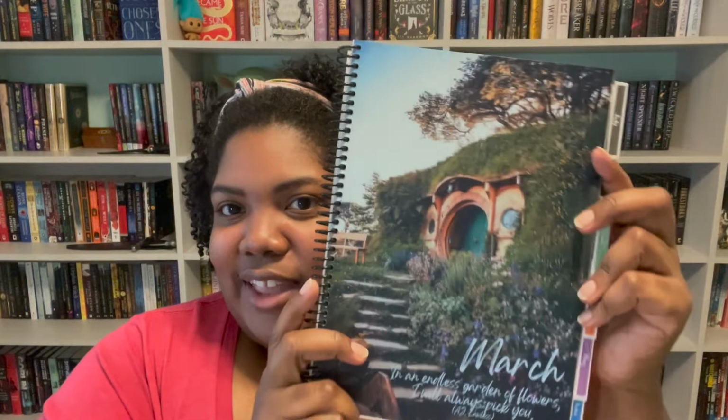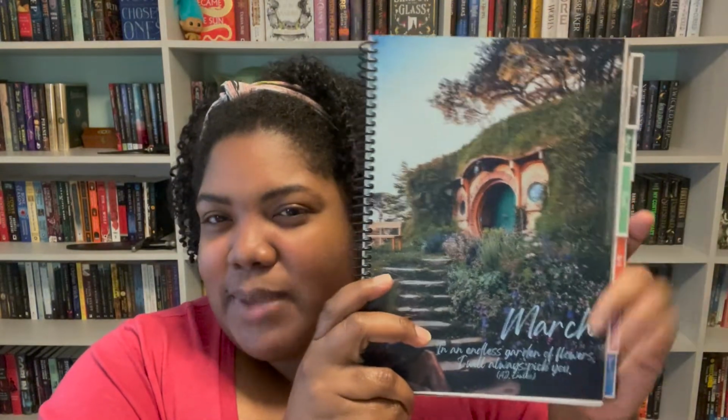So then we have this reflection page. And we have this one. March's theme was like Middle Earth, so we have a Hobbit house, of course.